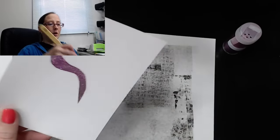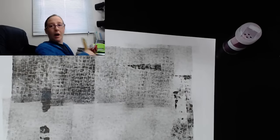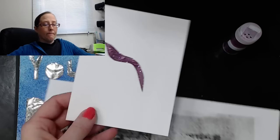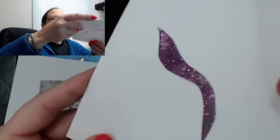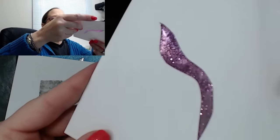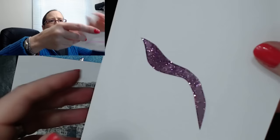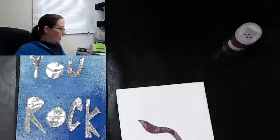That totally worked. I got all the glitter off. Now I'm just going to knock that in my garbage and put it back where it was. And we end up with a glittery whatever you want to make it. If you want to do hearts for Valentine's, if you want to do words like I did, you can cut whatever you want. I'm going to flip this off.